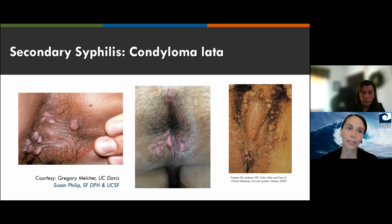So secondary syphilis is something that should be on your mind as well if you see something that you think is an anogenital wart. Classically, warts would be a little bit more irregular looking and a little bit more like a piece of cauliflower. But again, you want to keep both of those things in mind if you see a patient who has something like this. Next slide.